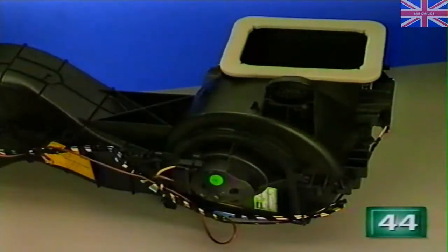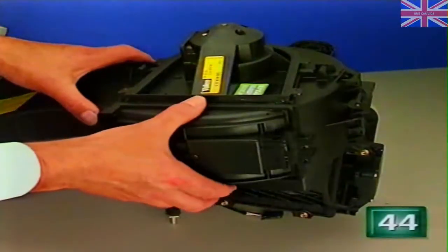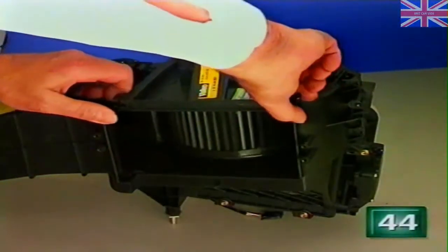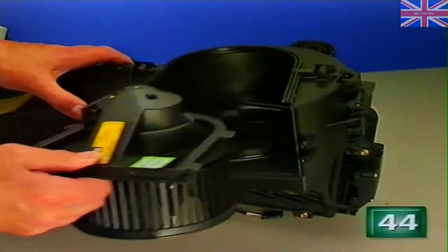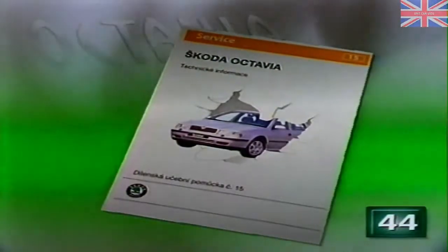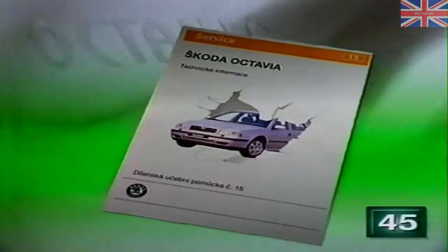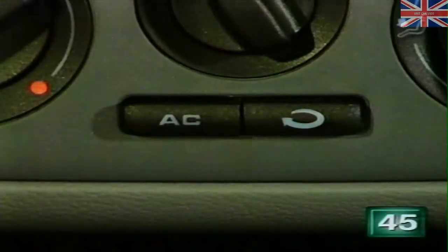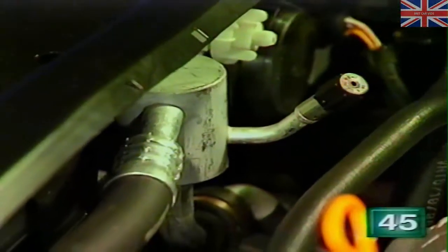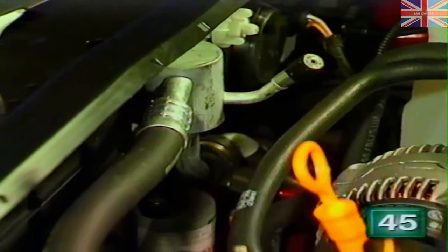The heating and ventilation unit is a complete assembly fitted behind the dashboard. To aid repair, though, it's been designed so that after removing a panel just above the passenger footwell, the fan can be withdrawn from below. You'll find details concerning the function of the various flaps in the self-study book. Manually regulated air conditioning is available as an option. The circuit is filled with R134A refrigerant and is largely unchanged from the Felicias.